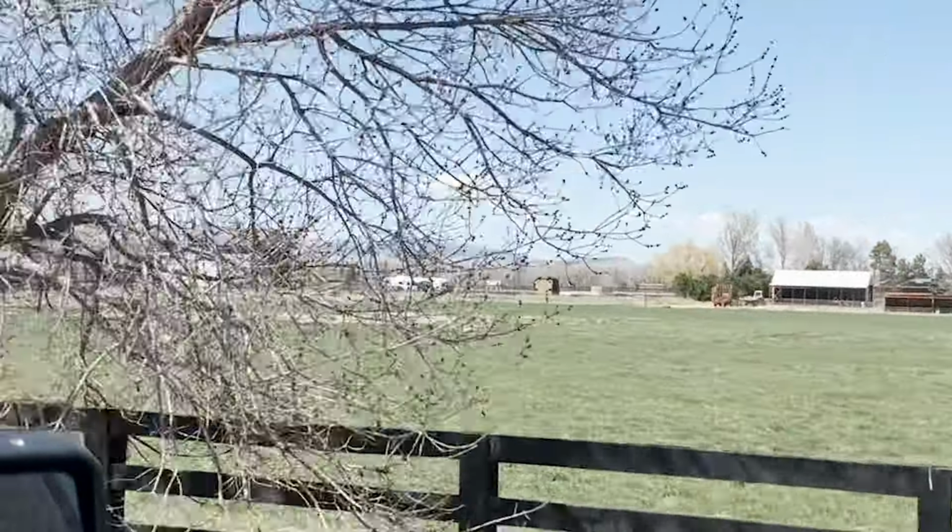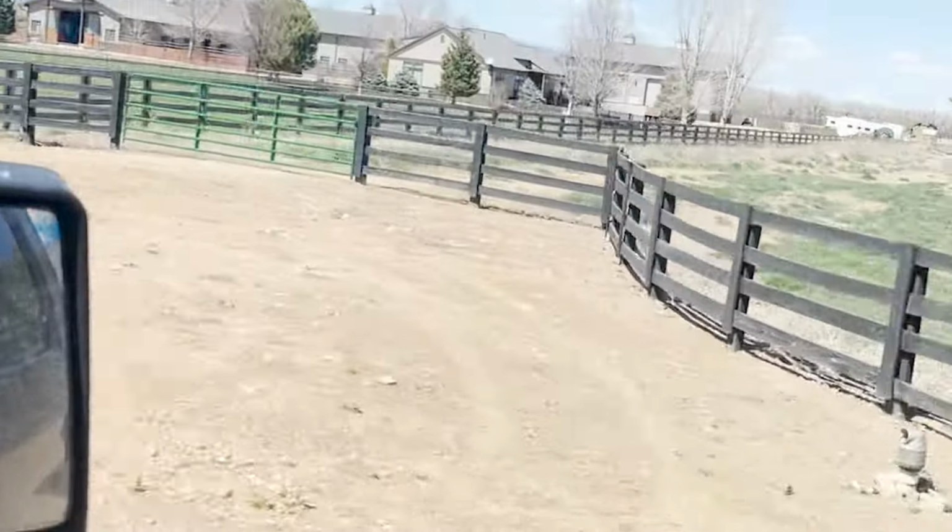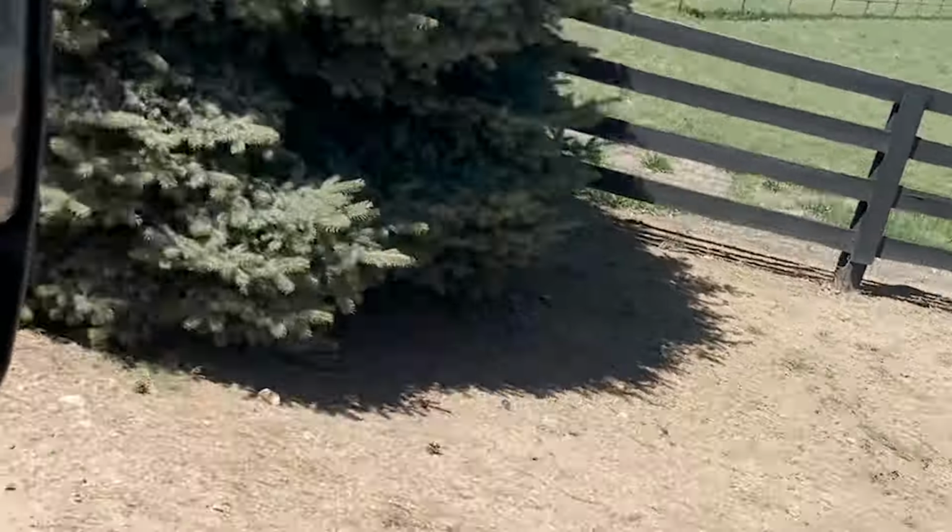GoPro-like clip now. So you just hook your phone and clip it to your collar. It could fall out. Or clip it and wrap it around me.